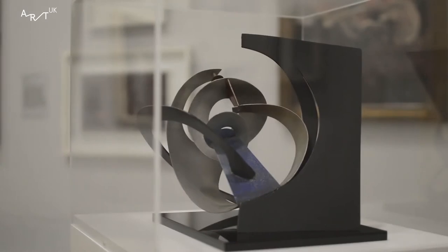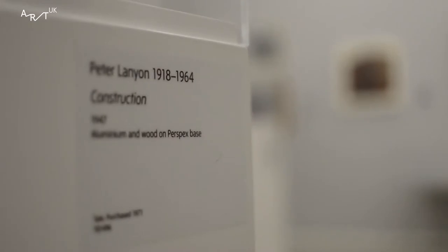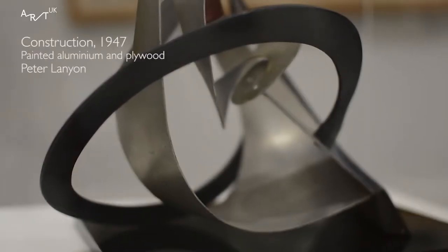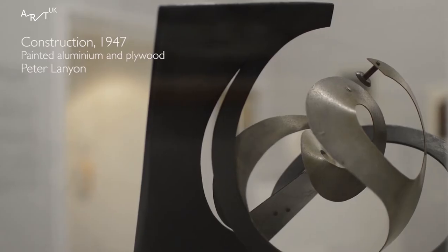Fellow Year 6 students from St Ives School here at the Tate to talk about our favourite sculpture by Peter Lanyon. It was great having the opportunity to research and talk about Peter Lanyon, a local artist who we didn't know much about. We just walked into the Tate, looked around for a while, and we all selected the same piece, which looked dynamic and interesting. It was great that it turned out to be by Peter Lanyon.